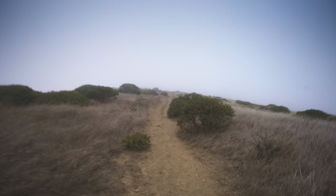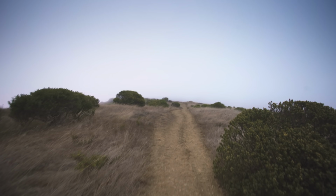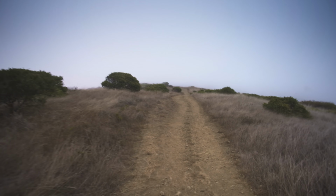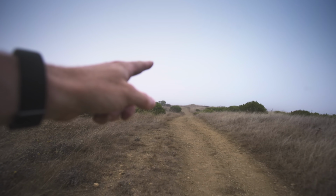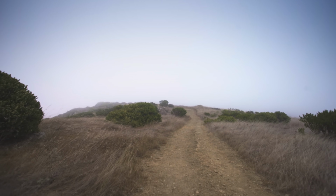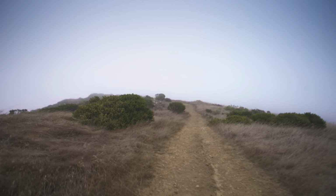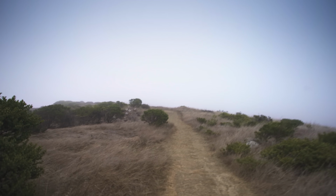Just making my way up. Super windy. I hope you can hear me. A lot of fog, pretty thick, no end in sight. All this fog right here. Normally you'd see a little bit more of the mountain, so staying optimistic, but this is pretty thick fog. Nice and breezy.